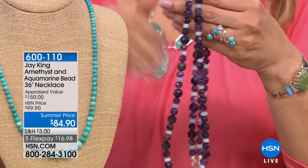This actually comes from that same region, but it's a very, very small deposit. One of the first deposits, turquoise that actually came out of that part of the world. Ooh. That is graduated, absolutely spectacular.